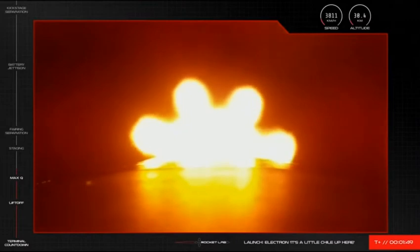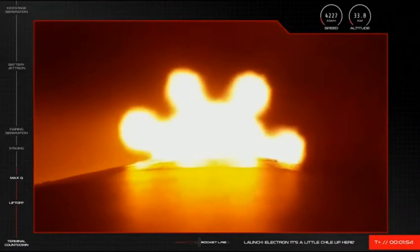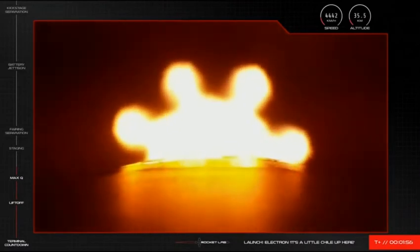Altitude is 30 kilometers, speed is 1.3 kilometers per second. AOS Chatham Station.